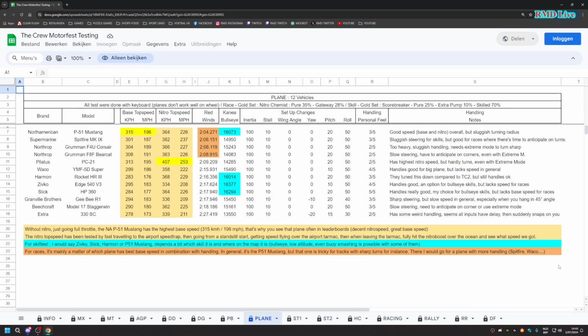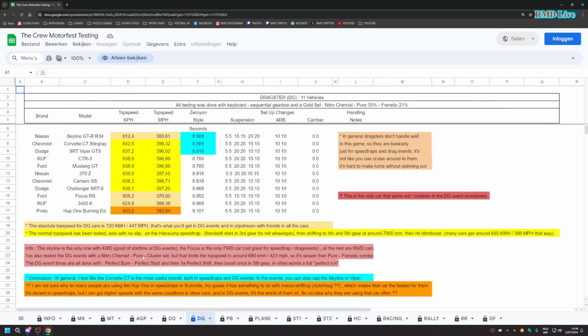Obviously I'm driving most of the tests with the keyboard and automatic gearbox, sometimes with the wheel and normal manual shifting, no clutch. So if you have some of these cars, like for instance here in the drag, I don't know what's going on with that drag. The Proto Hub one in the drag event itself is the worst of all. If there is a speed trap, that car is always on top. I've done a test on the speed trap, just driving solo, starting in third gear, shifting up and boost. The thing does 633 kilometers an hour. There are many which can do around 640.